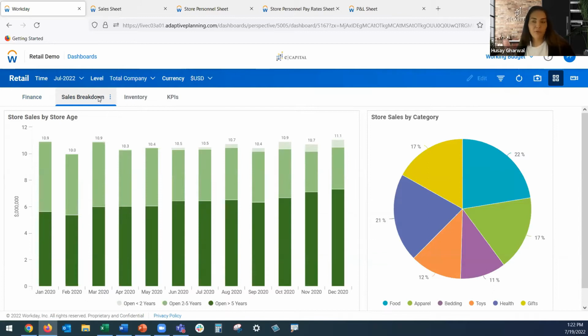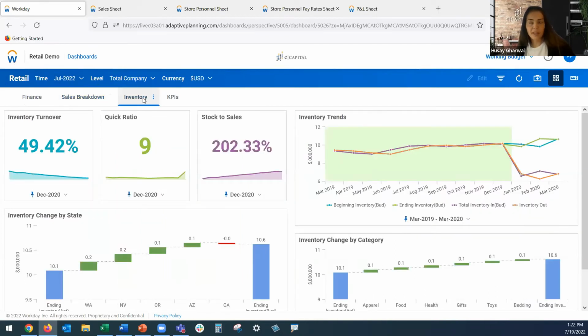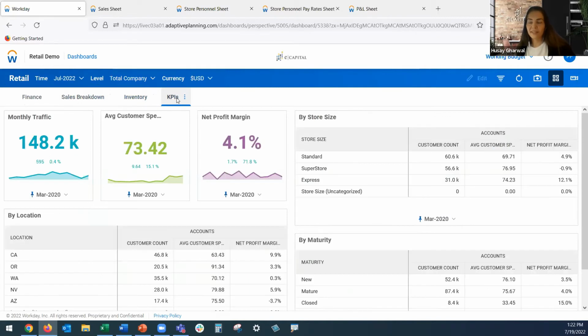So I'm hopping over within my perspectives here in the top section. I am within my retail dashboard, and you can have as many perspectives as you need, again, to create those widgets and KPIs, metrics that are important to you. I'm hopping through a few of these here just to give you a little bit of the taste of the art of the possible within your data visuals.